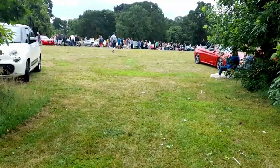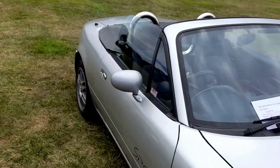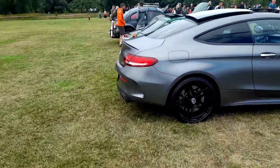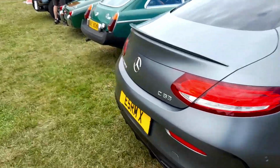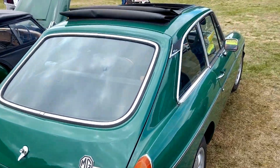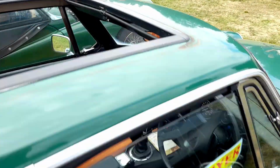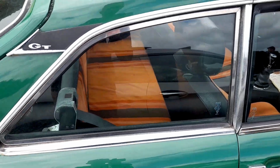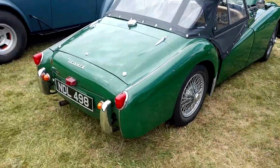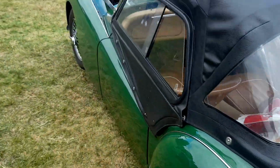Let's go and see. Ooh, right, we got another Mazda MX-5. We've got a whole line of cars down this side. Yeah, we'll skip over this one. Don't like them. MGB GT in rubber bumper form with our Basto sunroof that we all love, with the usual orange deck chair style pattern.